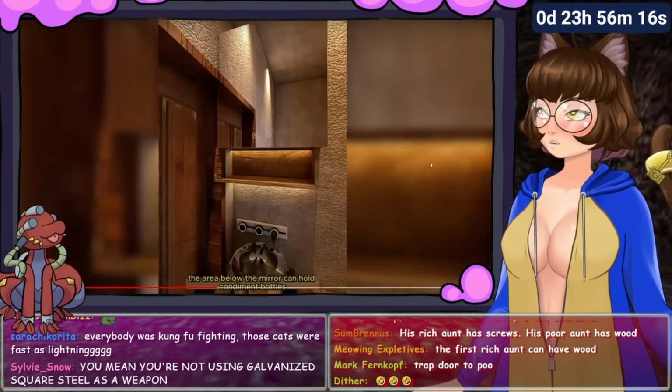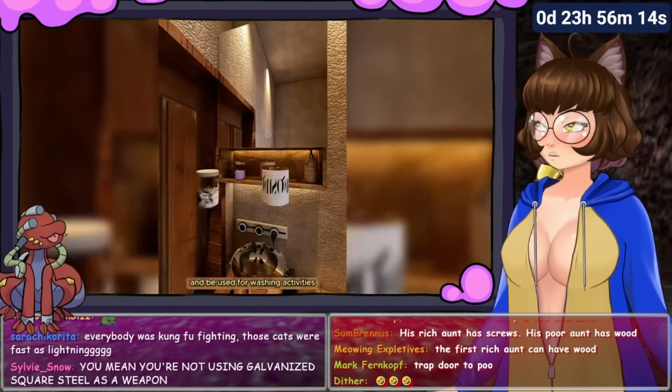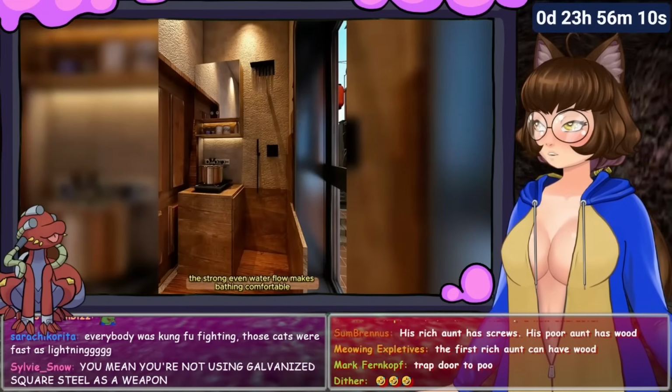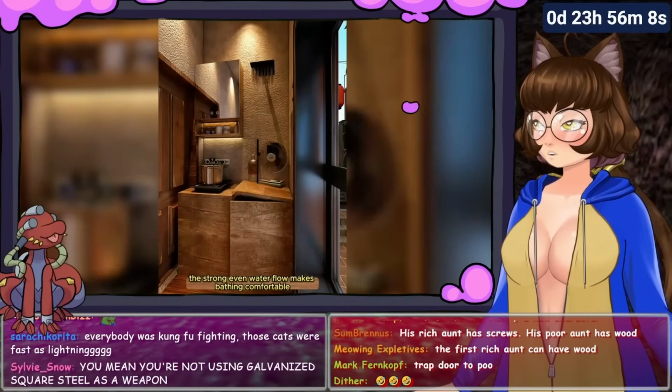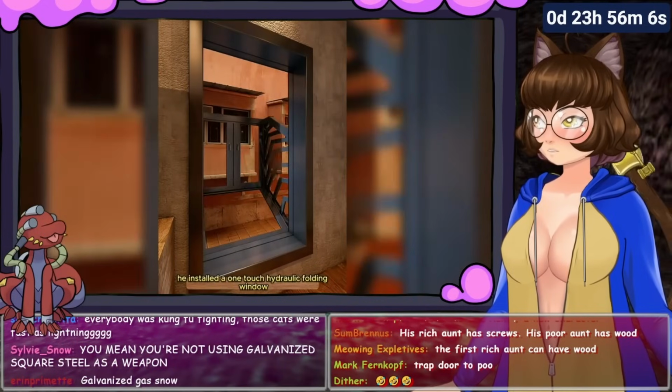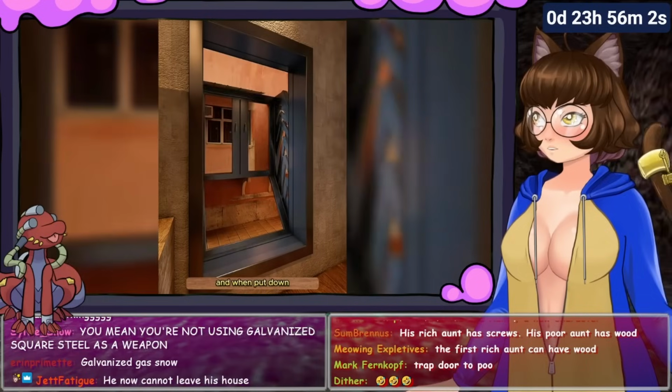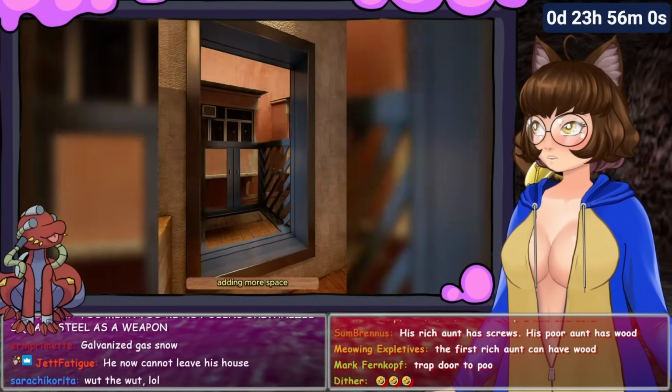The area below the mirror can hold condiment bottles and be used for washing activities. Next to this setup, he installed a wall-mounted shower. The strong, even water flow makes bathing comfortable. Beside it, he installed a one-touch hydraulic folding window. When closed, it seals perfectly as a window, and when put down, it transforms into a balcony, adding more space.